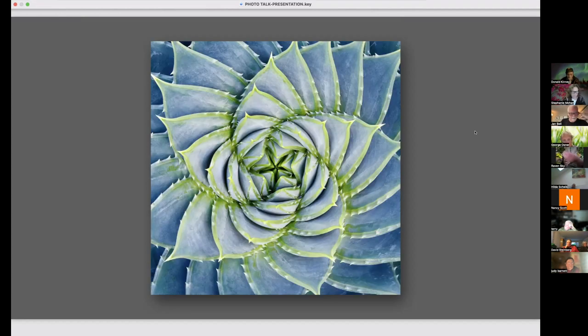This is called Spiral Succulent. It may be the first of many succulents that I ever photographed seriously. It was growing in a succulent garden on the property of the Big Sur Bakery. Maybe some of you have been there, down in Big Sur. It's one of my favorite places to grab a scone and a cup of coffee and sit outside and just look up at the mountains over Pfeiffer, Big Sur.